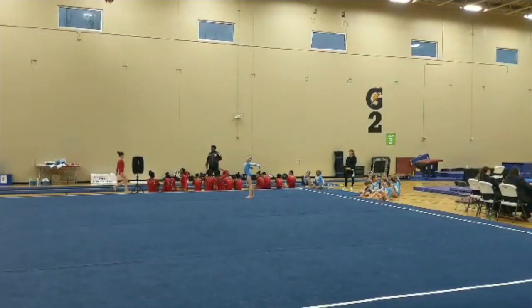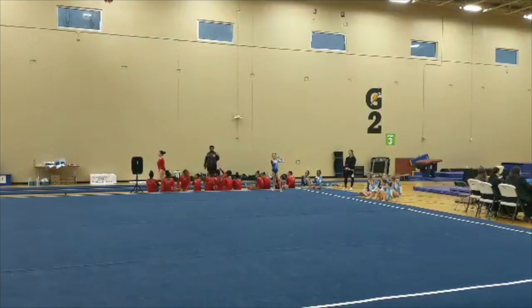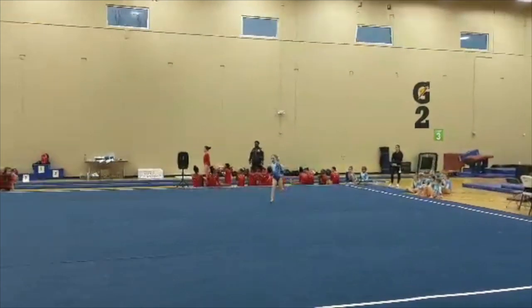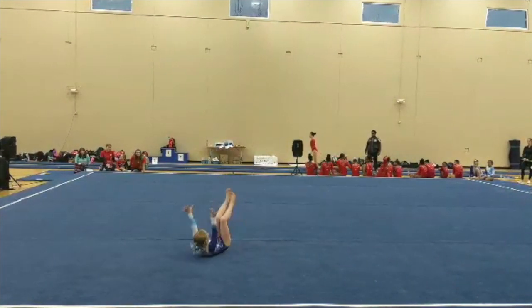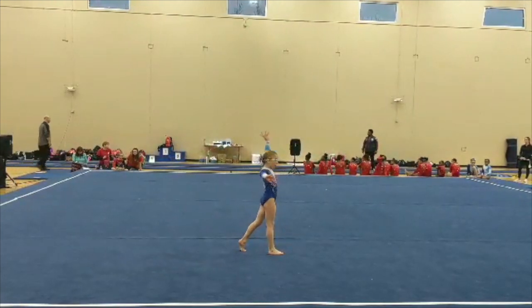Amelia received an 8.025 for this routine. And when you look at the deductions, you can see that most of them mainly came from her major elements having poor form. So legs bent, legs separated, arms bent, those kinds of things, when you have a bunch of skills in your routine, can really add up if your form is off on all of them.